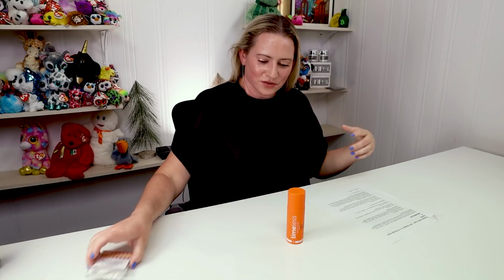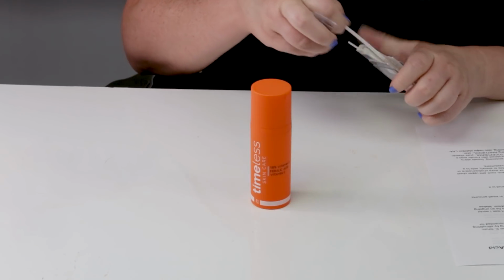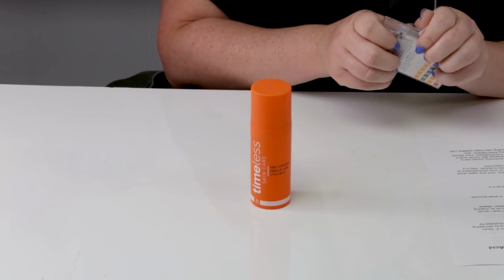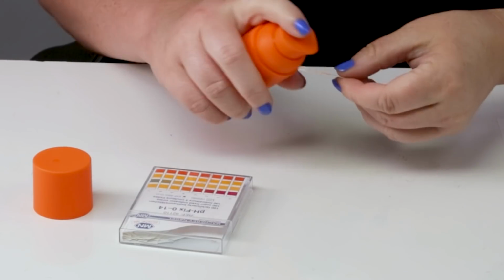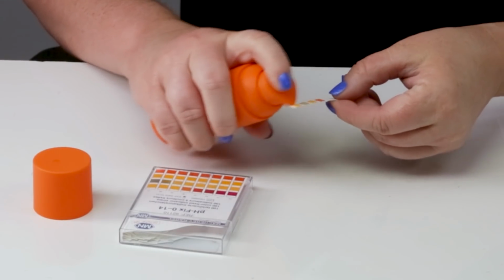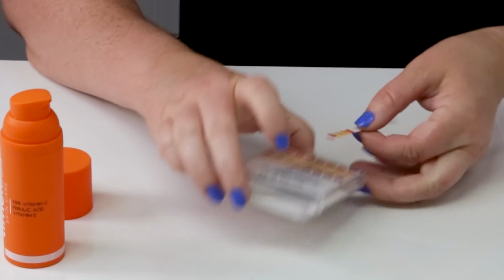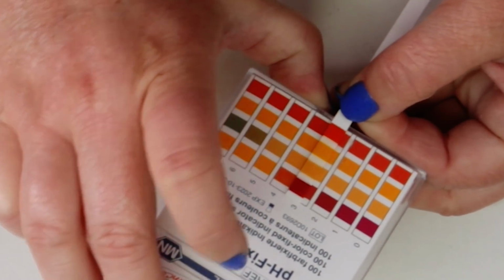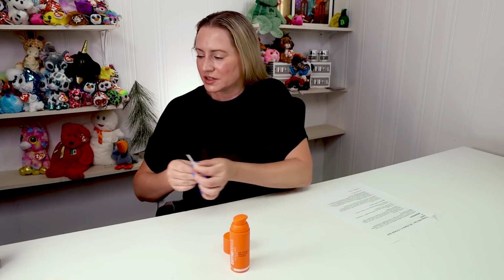Okay, the manufacturing location for this one is the U.S., and I'm going to do a pH test because with L-Ascorbic acid, you want the pH to be below 3.5 for maximum effectiveness and absorption, so I'll try and do this without making a mess. There we go. Okay, so the pH of this one, I would say is pretty close to 3, which is just fine. Although the lower the pH, the higher the chance that your skin could be sensitive to it.